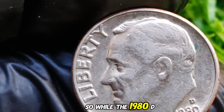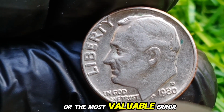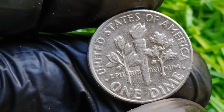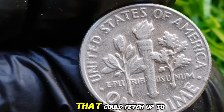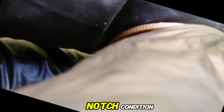So, while the 1980D mint mark dime might not be the most famous or the most valuable error dime out there, it's still an important find for any collector. If you manage to find one, you could have a rare gem in your collection that could fetch up to $5,000 at auction, especially if it's in top-notch condition.